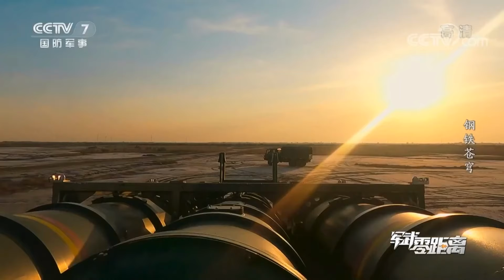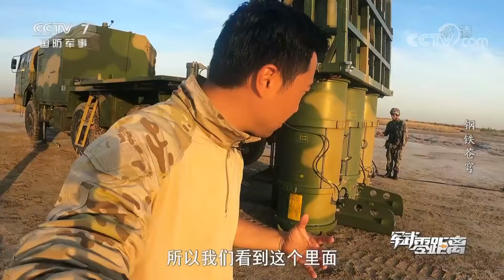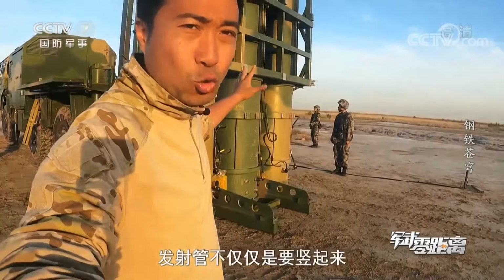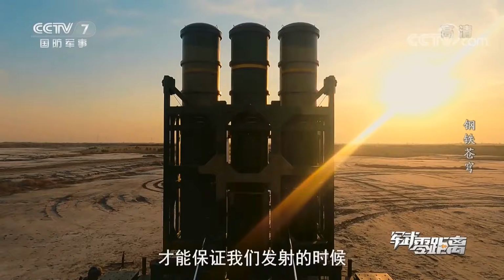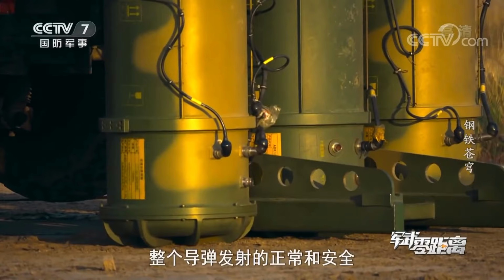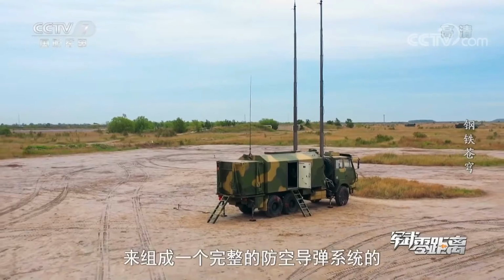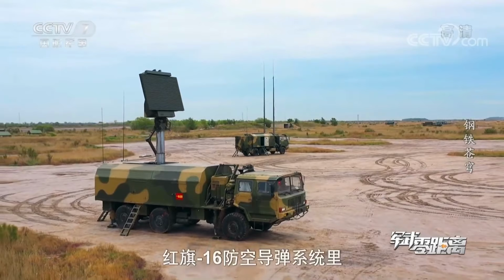A typical formation consists of one command vehicle, one search radar vehicle, three radar guidance vehicles and 12 launch vehicles. Each launch vehicle carries up to 6 missiles. The latest version of HQ-16 has a strike range of 70 kilometers. Plus the electronic warfare systems that can also launch invisible soft kills on air targets. Together, they will form a joint air defense network to intercept batches and multiple types of targets in the air.